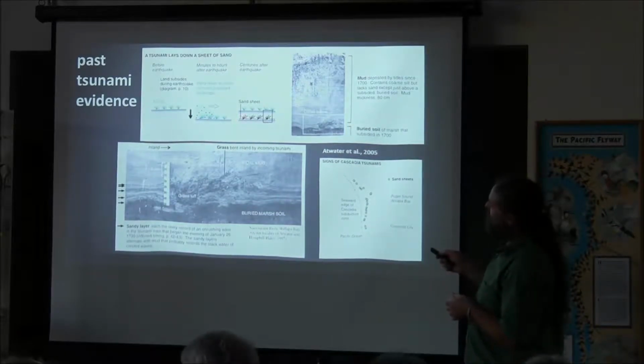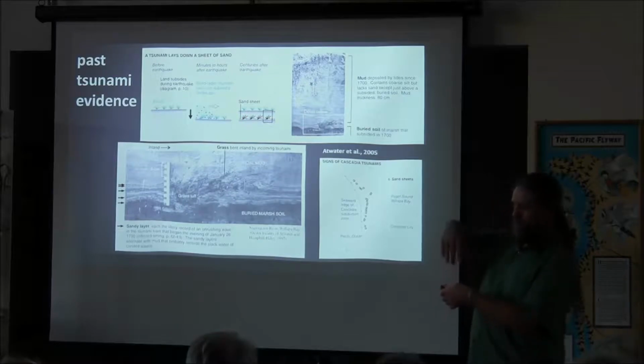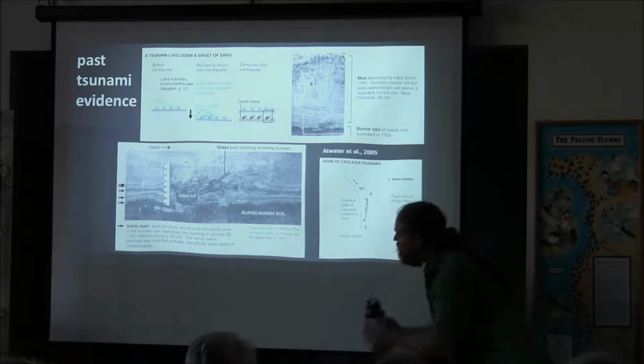And so you can see these black dots represent that sand sheet. And if there are plants growing, they might get entombed in that sand sheet. And then again, you have sediment filling in, and eventually the ground surface has plants growing on it again.